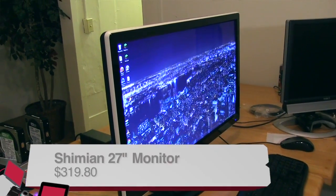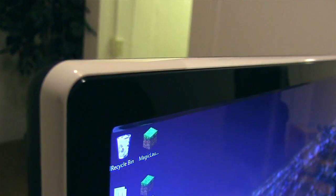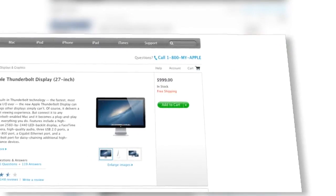Hello, my name is Chad Johnson. I'm with TWiT, and Before You Buy, reviewing the ShiMian 2560 by 1440 monitor. Now, why review this monitor? We don't tend to review monitors on Before You Buy, but this monitor is different than any other monitor because of its cost. This monitor comes from Korea and costs around $320. Similarly spec'd Dells cost around $800, and Apple, they cost $1,000.